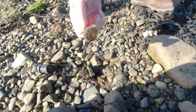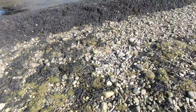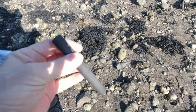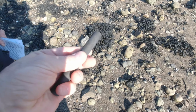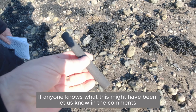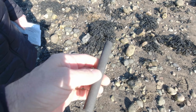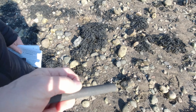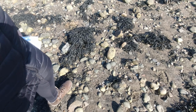Suppose you'd be checking that and all. Find of the day. Well, it's like it. I don't know. It feels pot. Not a clue. Some kind of roll. But what would it have been for? I don't know. Suppose you want that as well. You could stir your porridge with that. Little bead.